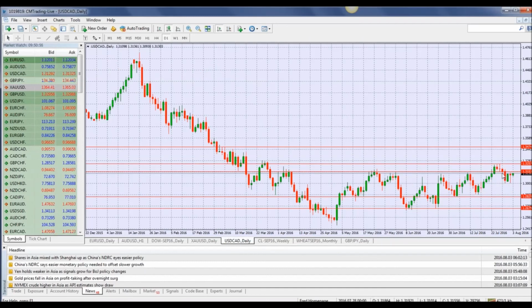Looking at CAD as well, CAD should be catching up to the oil. Okay, as we've mentioned before, the Canadian dollar trades with the oil, and there's a certain divergence where oil may continue going down and the CAD will start catching up, depreciating against the dollar. So I do anticipate some sort of a rally here for the dollar against the Canadian dollar.